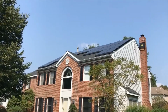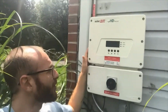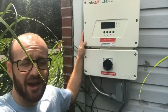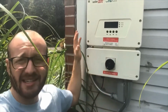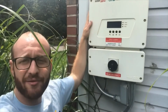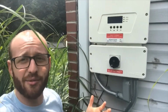Here it is from the other angle, right on the front of the house. Nice southern exposure there. Here behind these bushes is our SolarEdge inverter. The panels produce DC electricity, and with the SolarEdge system, they all have panel level DC optimizers, and those DC strings all come here into this inverter, which converts that DC into AC electricity, which is what the appliances in your homes use.